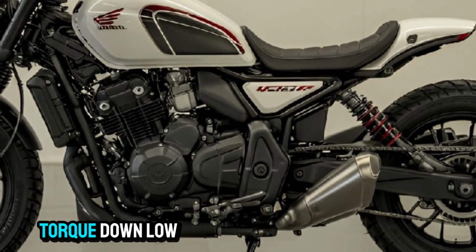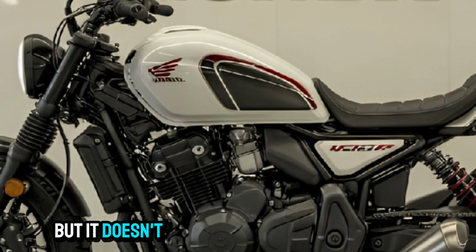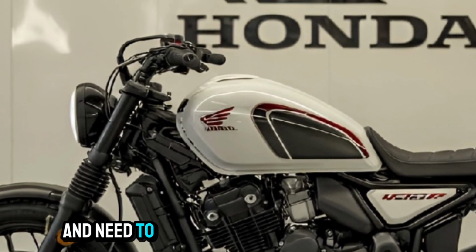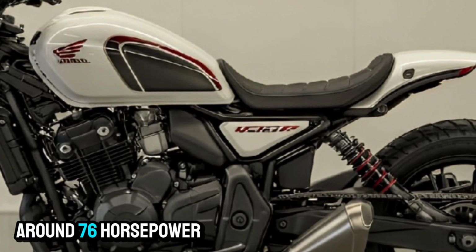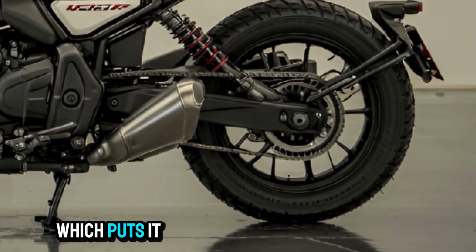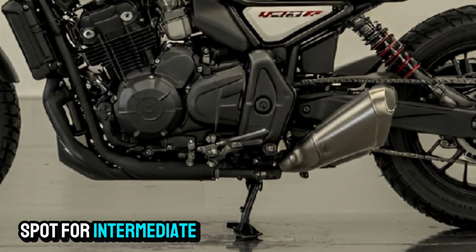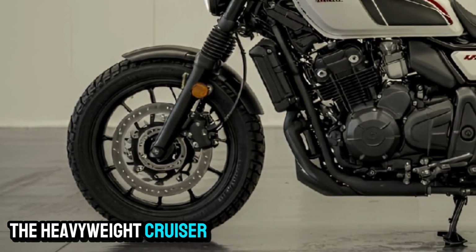You get the torque to work down low where you want it for cruising and urban riding, but it doesn't give up when you hit the highway and need to overtake or climb hills. Honda rates the motor at around 76 horsepower and 72 Nm of torque, which puts it in a sweet spot for intermediate riders looking for more grunt without jumping into the heavyweight cruiser category.